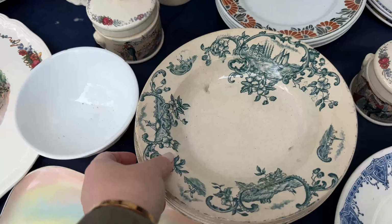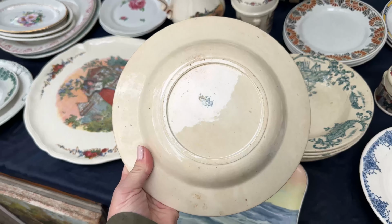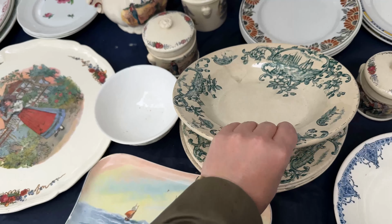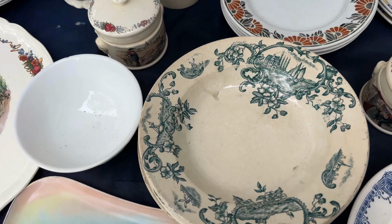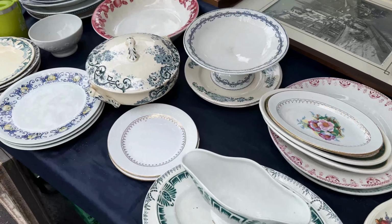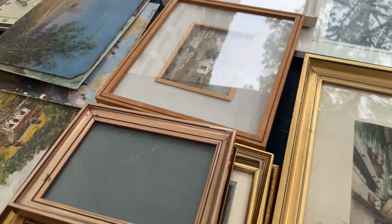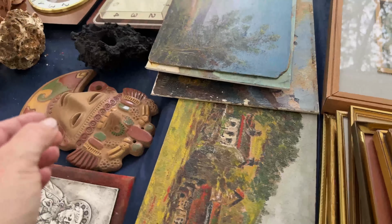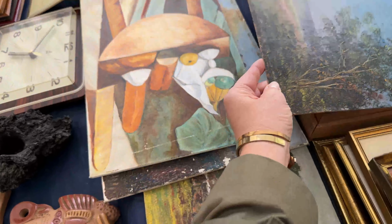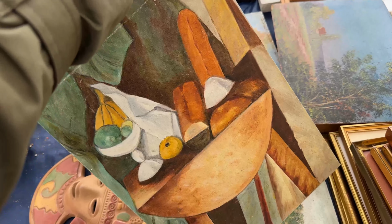I have such an obsession with china. Chris has already got a beautiful jug in his bag, but I don't know how much of this heavy stuff I can take home with me, but so many beautiful things. There are just as many little paintings as you could ever hope to find. I mean, this is quite lovely. How sweet is that? And he will travel easily.